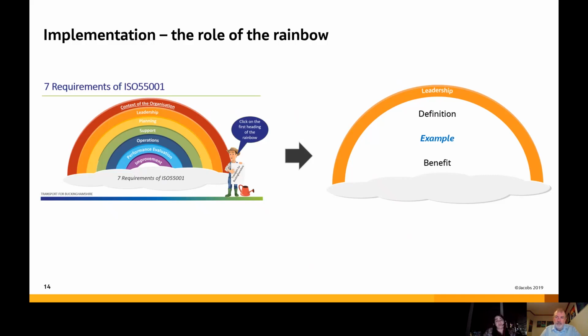Just to give you an example, for each requirement, we started from the example, the experience, and brought back the definition, the theory. So basically it was about linking the theory to what everyone was doing on the ground. And we added the benefit to highlight the fact that each one in the organization has a role to play and generate value in the organization. So this is what we did for the requirement.